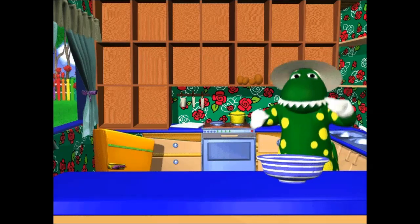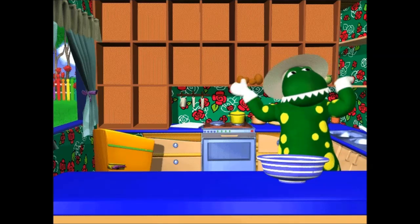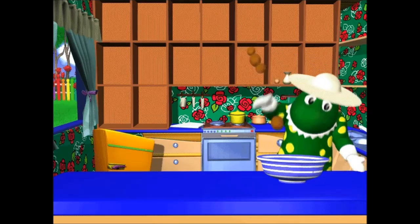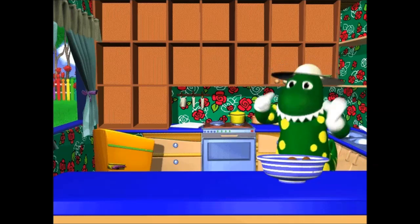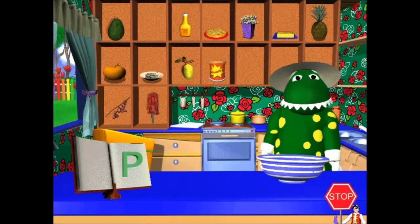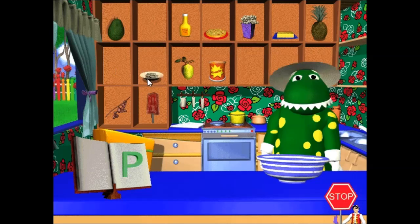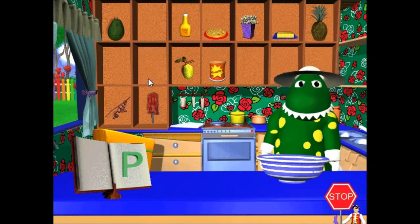It's a pea pie. To make it, we need things that start with P. Let's start with a potato. Into the pie it goes. Can you find something else that starts with P? P. P. Pumpkin. A pumpkin. Yummy. Let's put one in the pea pie. Pasta. Pasta. We'll sure put some in the pea pie.